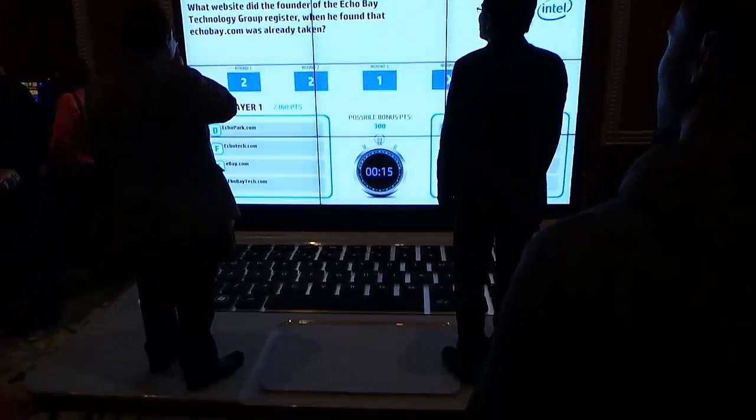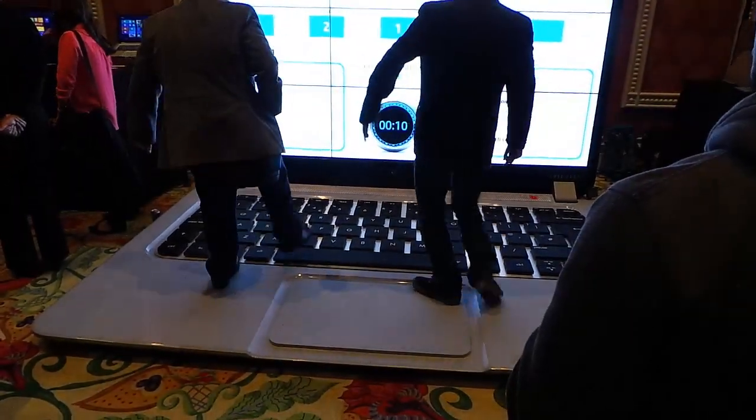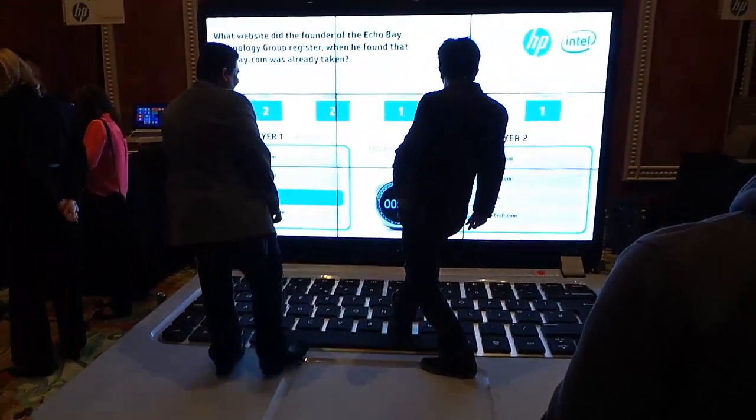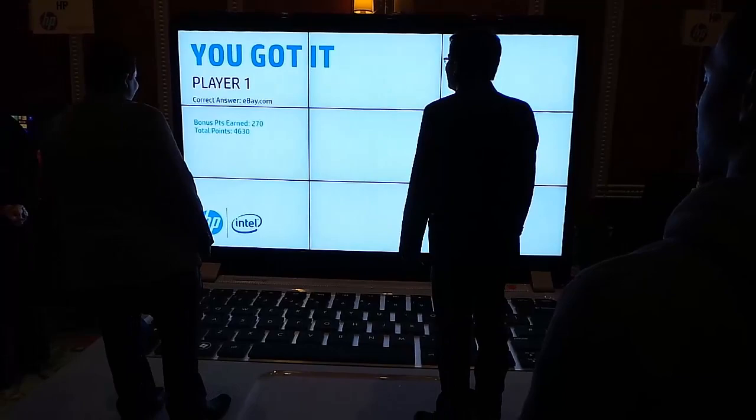It's kind of funny. It's a giant laptop, and it's got quizzes on it. You have to step on the right keys. What do they come up with next? At least my eyes will be able to see that lettering.